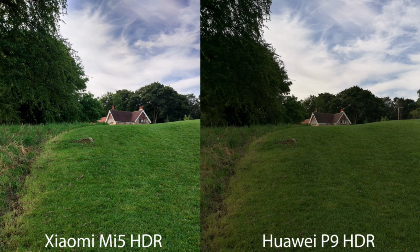Then we stick the HDR on, and it sort of saves the sky on the Mi5, but it's just messed up everything else. The grass is even more saturated, and there's a lot of over sharpening happening as well. The P9 hasn't seen a big improvement from HDR, but then again, I don't think it really needed it because the image was great to begin with.